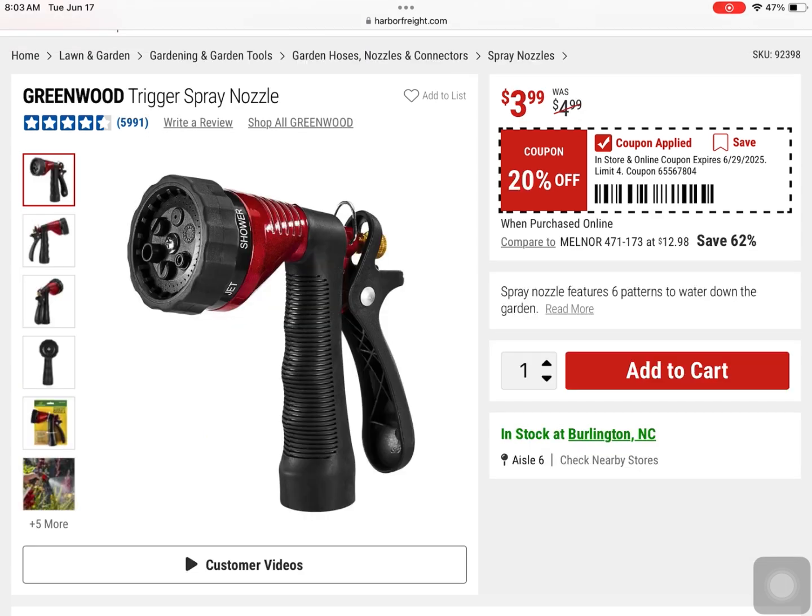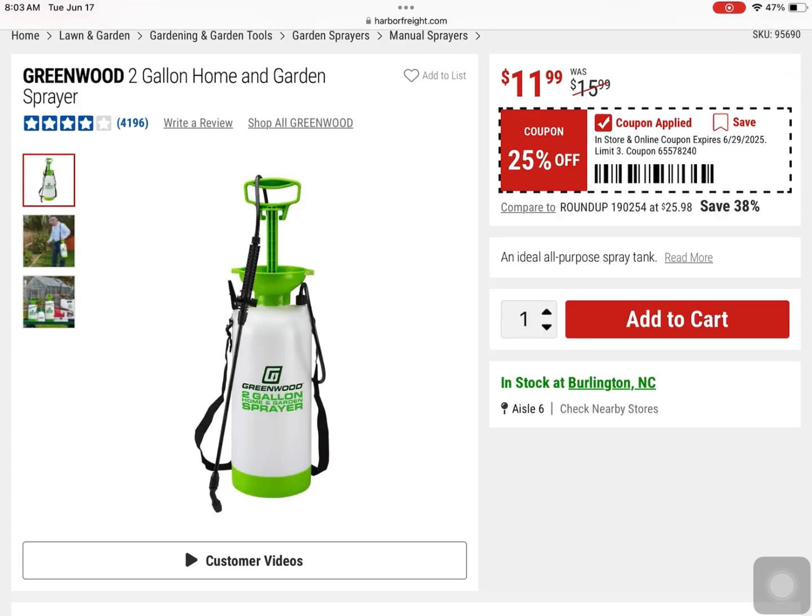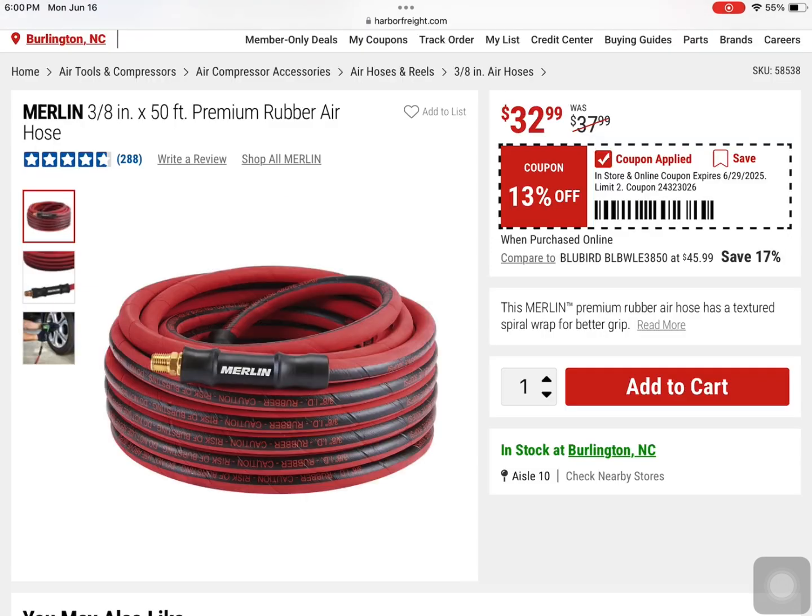Now with spring and summer here, you're getting this Greenwood trigger spray nozzle. Say your handle's fallen off or it's not working, you can just pick one of these up. $3.99. This is going to be 20% off, and you can get up to 4 at this price online or in store. Now Greenwood, again, you're getting this 2-gallon home and garden sprayer. You can put bug killer in this, weed killer, whatever you need to. $11.99. This is going to be 25% off, and you can get up to 3 at this price.